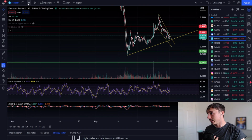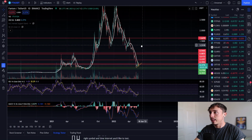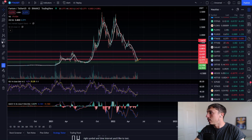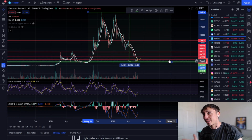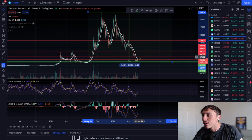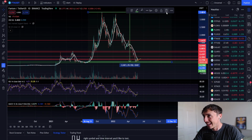So zooming out, what has actually happened? Well, we've had a huge correction now, really quite a harsh correction. Looking at the correction from the very top, so far it's been a 93% correction, and you'd be mad not to buy around this level if you were buying in at $2 or $3. That's the way I see it.